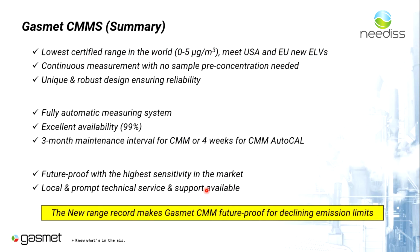So as a summary, our system is certified for the lowest range in the world, so our system can meet both USA and EU new emission limit value standards. And we don't have to use any sample preparation, and the measurement is continuous. Every minute we can output the data.